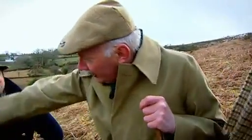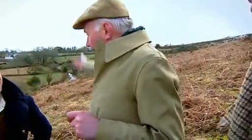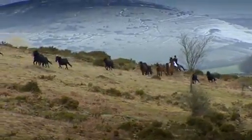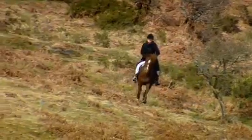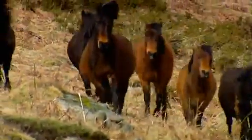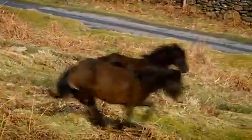We'll try to make a line from here and keep them down onto the road and then hopefully back to the farm. I've seen some riders just over there. The riders coming from the bottom there. Here they come, yeah, I can see them. And they'll keep them down. They're coming over the brow of the hill. Look at that, fantastic, Peter.